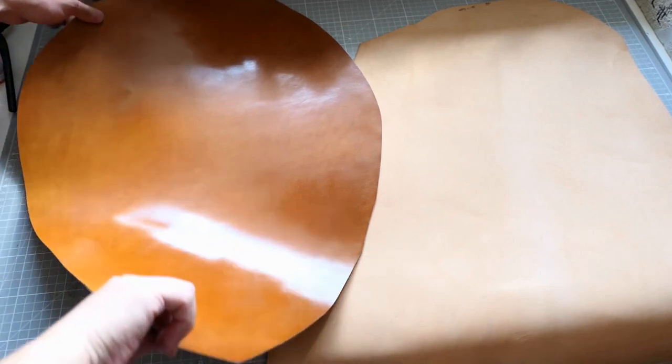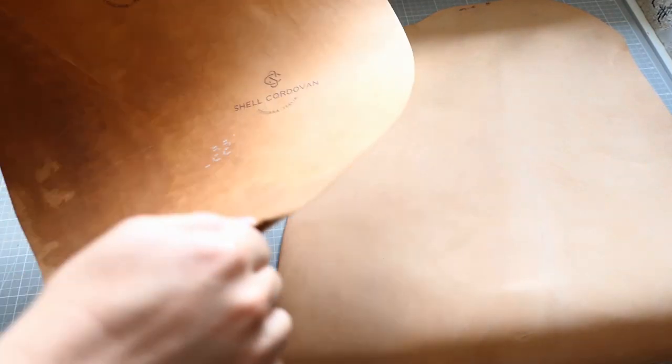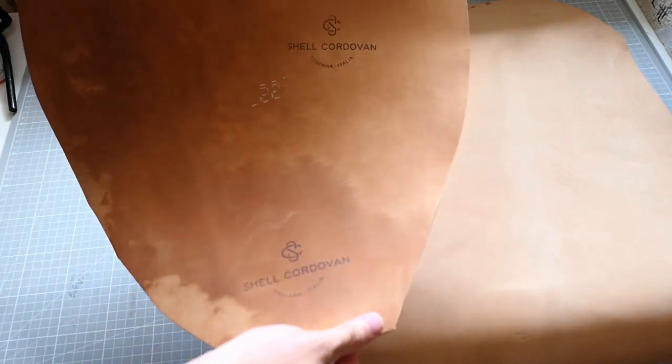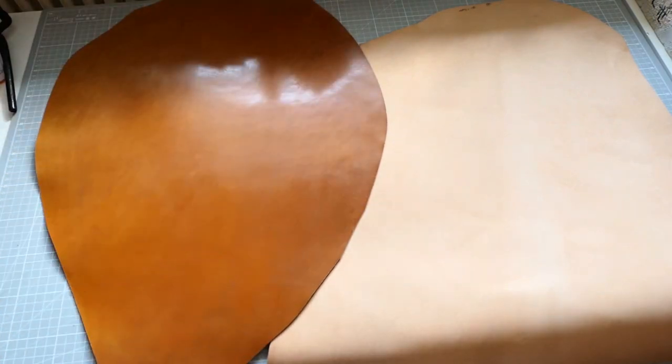So on the left, this is Cordovan leather from Shell Cordovan. And on the right, this is Italian made horse butt leather. It's called culata. Now, people get confused if the horse butt leather is Cordovan, yeah?